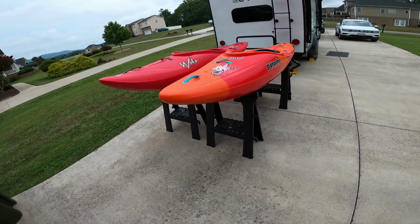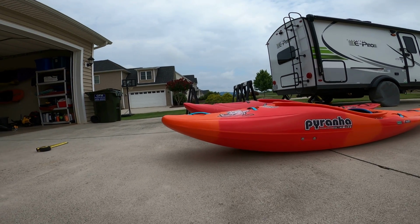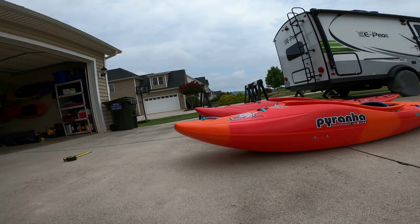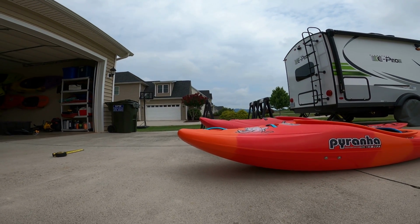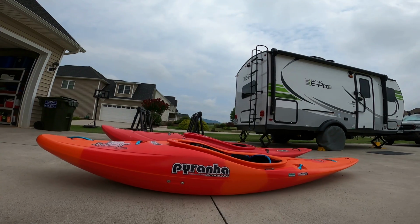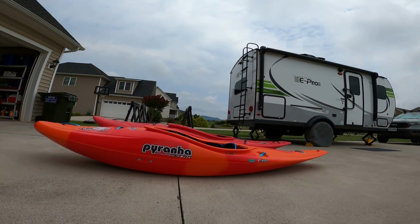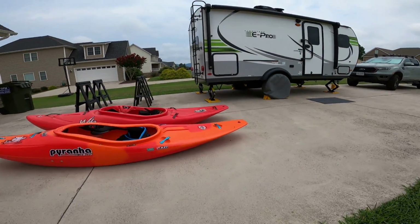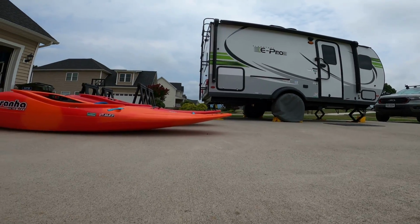There you go. I'll put them on the ground now. So sitting on the ground, the bow rocker is even more pronounced. So my eyes are not playing tricks on me this time. Definitely way more bow rocker, and I'll measure that for you in a second. You can see the cockpit comes up higher on the Goat. Stern rocker, same thing, more stern rocker on the Goat.